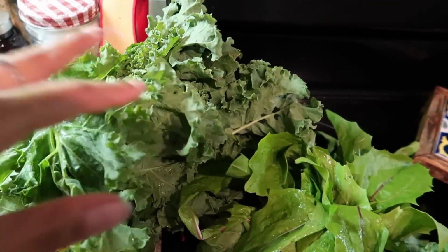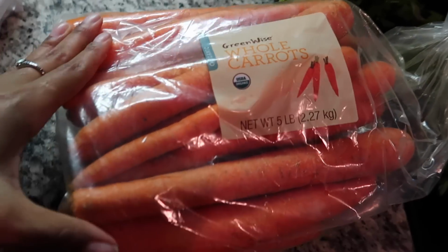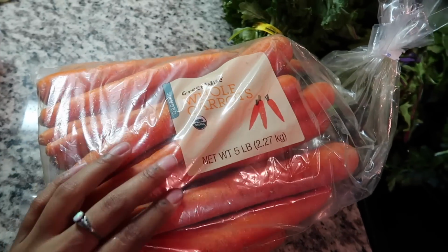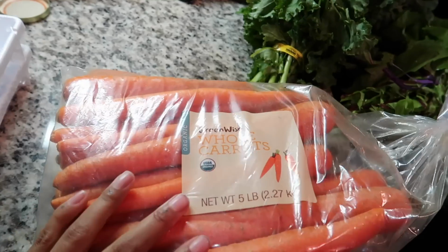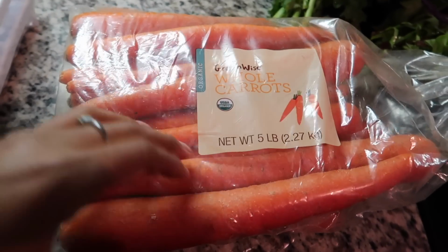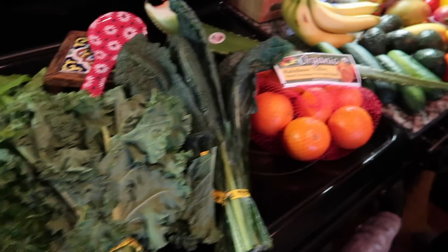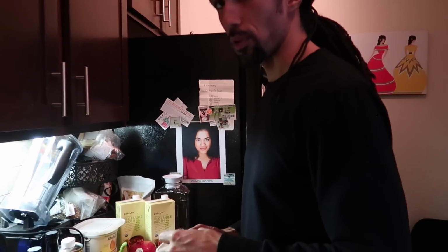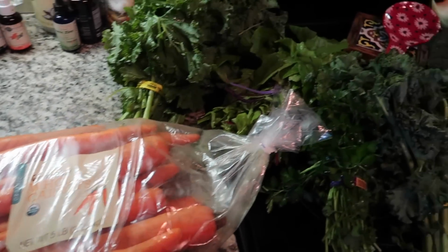dandelion greens, some more curly kale, and a huge bag of organic carrots. Unfortunately, they come in plastic, but this is how you get a big amount for cheaper than getting 4 organic carrots for $10. That's so weird, right? That's way more carrots plus a material. Yeah. Cheaper than just getting it bulk. Yeah, you think it'd be cheaper, but I don't know what it is. They're organic, so I trust it a little bit.